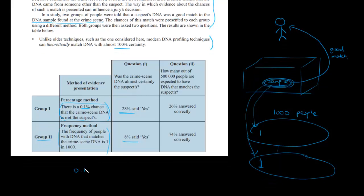0.1% is actually the same idea as 1 in 1,000. But when people were told this, 28% said that the sample DNA certainly matches this person, and only 8% said this sample DNA matches this person over here. And a second question was given to them.